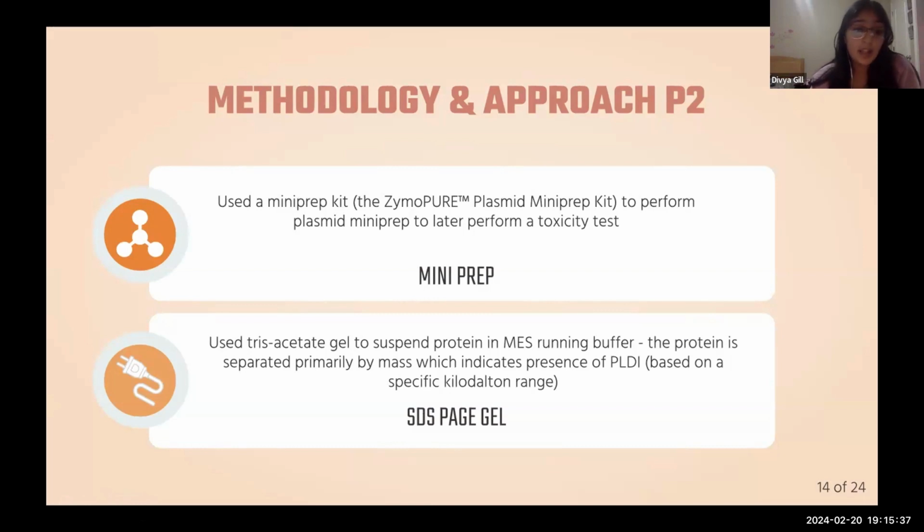We used tris acetate gel to suspend the protein in MES running buffer, and this protein is separated based on its kilodalton range, and this will indicate the presence of PLD1. Essentially what's happening is that the SDS page gel results in bands spread out throughout the gel, and we can compare it to our standard protein ladder, using that as a ruler to determine which kilodalton range our protein falls under. We already know the kilodalton range that PLD1 falls under, and by comparing the known range of PLD1 with that of our protein in the experiment, we can see if they match up. And if they do, this will indicate the presence of PLD1.